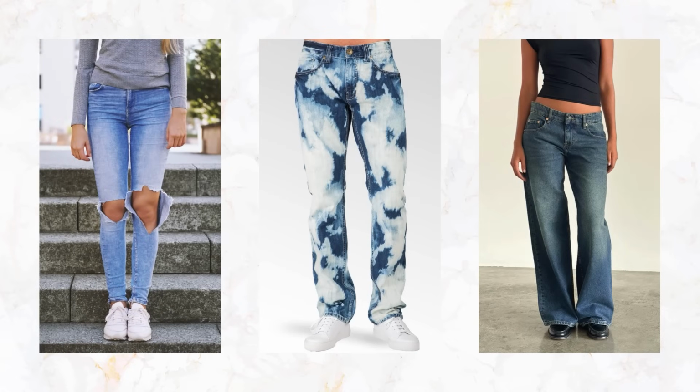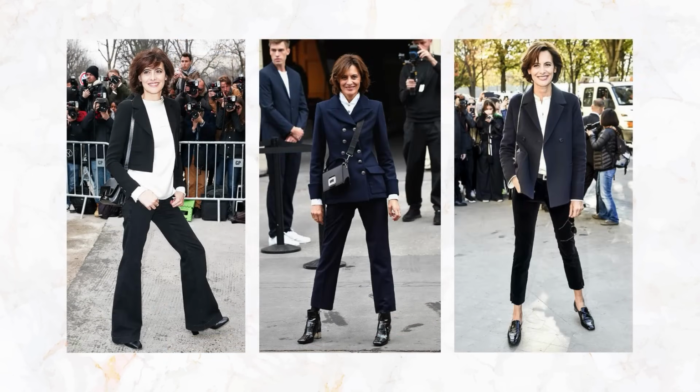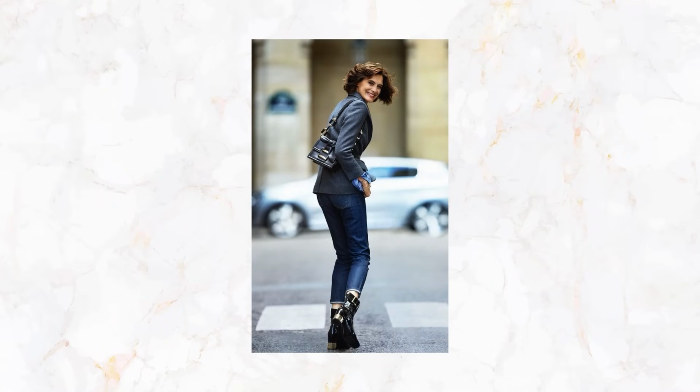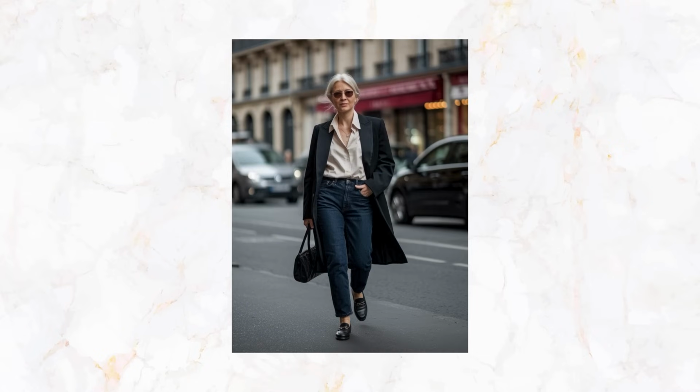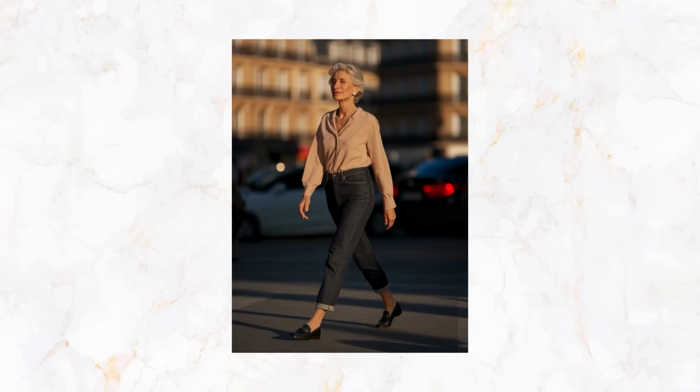Forget rips, embellishments, overly bleached washes, or low rise cuts. French women, especially over 50, go for clean, structured denim, usually in a dark rinse, ecru, or even solid black. The cut is key. I'm talking about straight leg, high-rise, ankle-length styles that create a clean line and make everything look more intentional. Nothing overly tight, nothing overly baggy. Just elegant. One of my favorite pairs right now is an ivory straight leg jean I wear with loafers and a tucked-in blouse. It's soft, flattering, and gives me that polished look without sacrificing comfort.